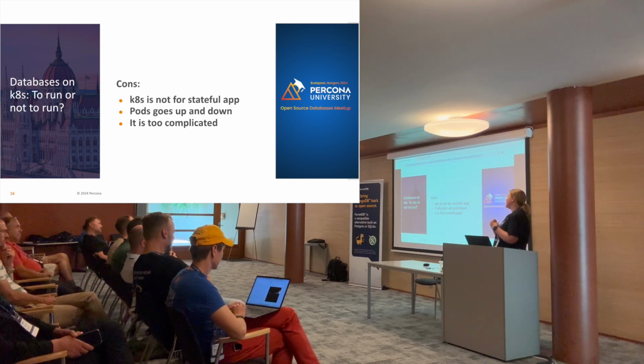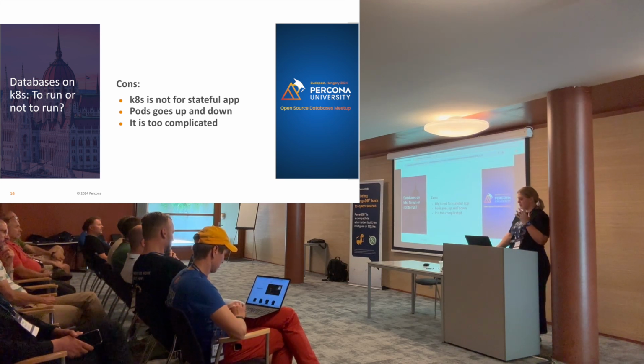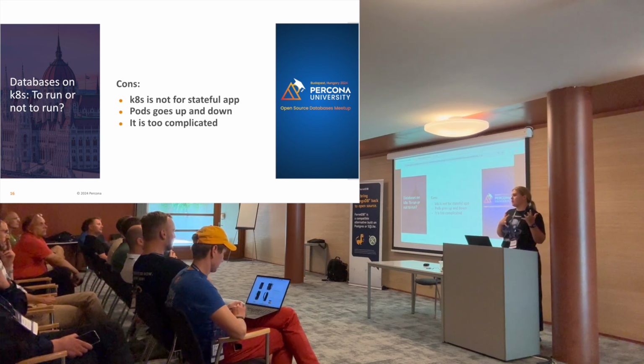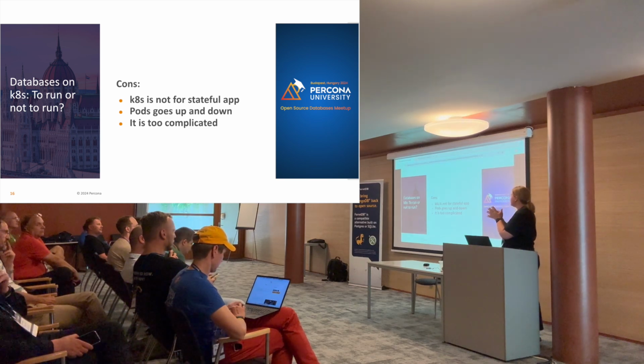But what blockers can we see, or what disadvantages? Like Kubernetes is not for stateful apps, or pods go up and down, or it is too complicated. If we talk about the first two, they both refer to the past, during the early days when we were relying almost exclusively on the primitives available in Kubernetes.